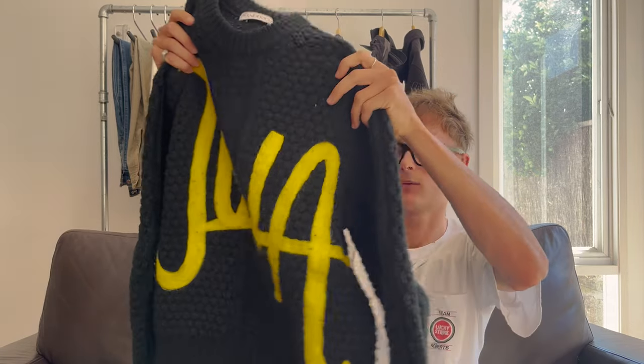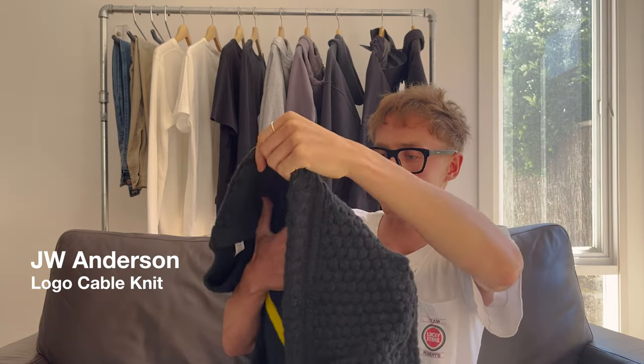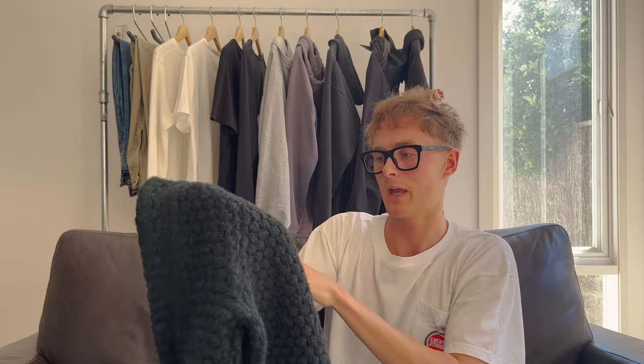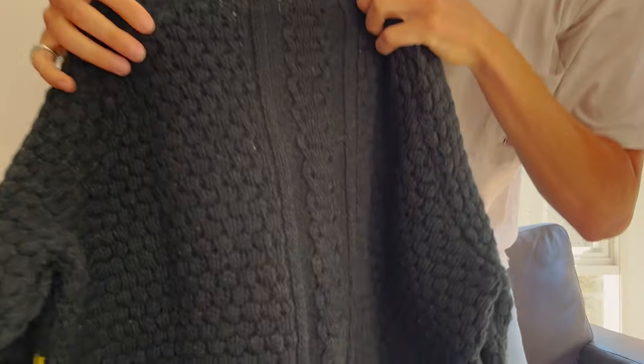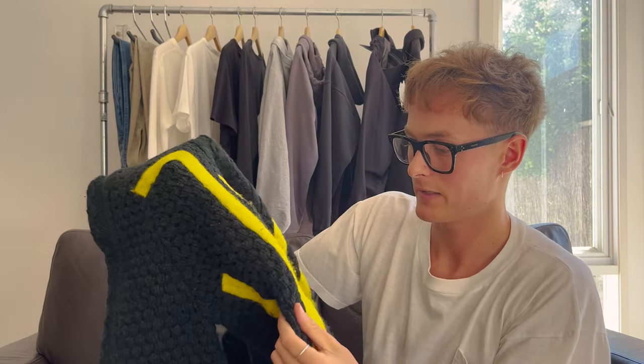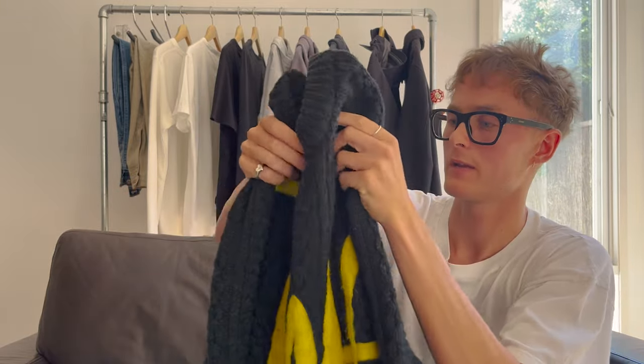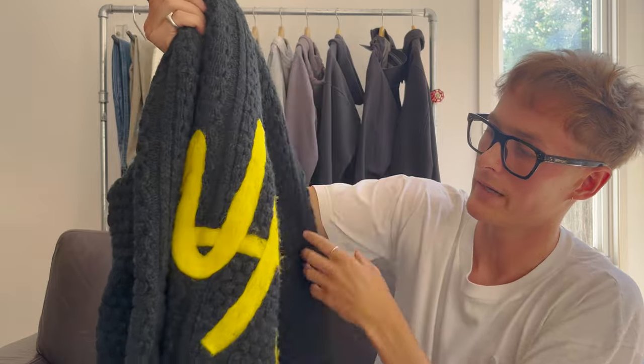All right, I actually almost forgot one piece, which is a wool knit from JW Anderson, with just a green logo. The actual knit is so interesting. It's kind of a round knit, and it's got some cable through it, if you can see through there. It's not in the best condition because I have worn it so much. I need to get the machine out and get rid of all the wool balls and burrs on it. The logo contrasts so well in the green, made out of felt. I think you can see the texture on it, which is so sick.